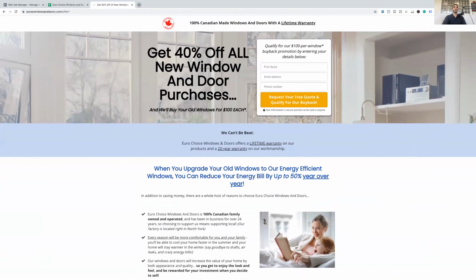Okay. So the first section is your front end offer / incentive. So your front end offer that you put on ads, that is your main focus point. In this case, it would be get 40% off all new window and door purchases. And then as a back end incentive, right? You do business with us, we'll buy your old windows at $100 each.